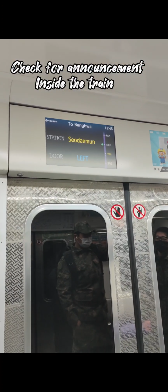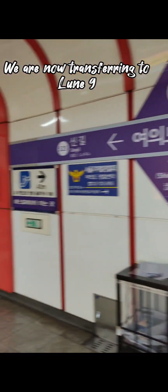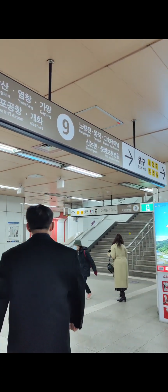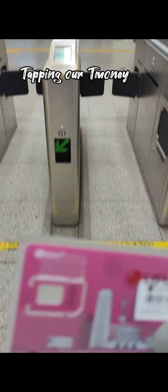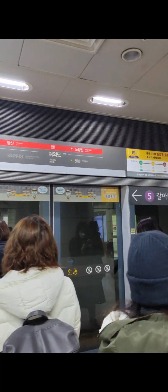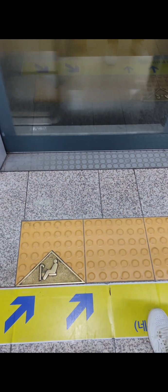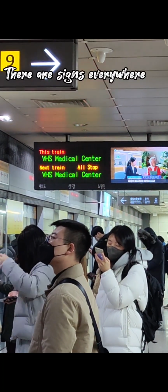Check for announcements inside the train. We are now transferring to line 9. Tapping our Tmoney. There are signs everywhere.